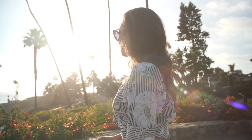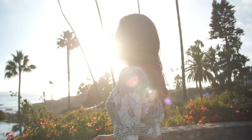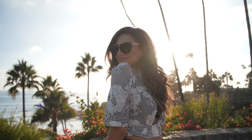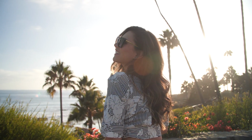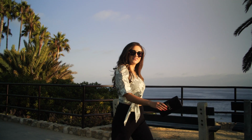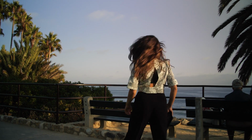I love that this outfit can really do anything. It can go from day to night so easily, and it's incredibly comfortable. So I never feel like I'm being restricted, but I still look so chic and put together in it. And I absolutely love how fun it is.